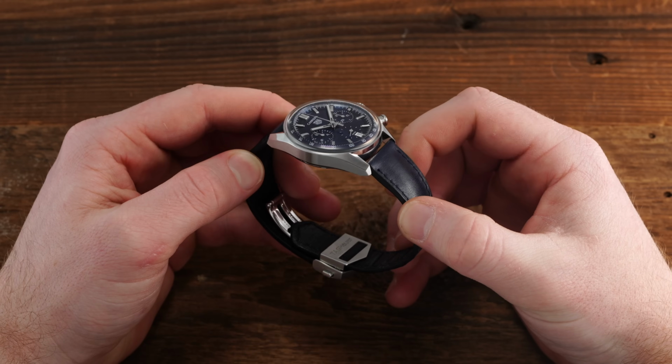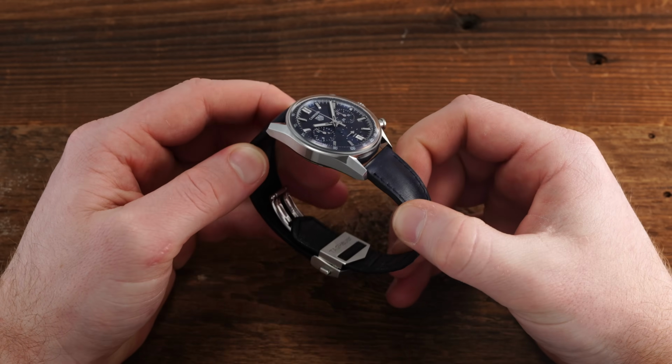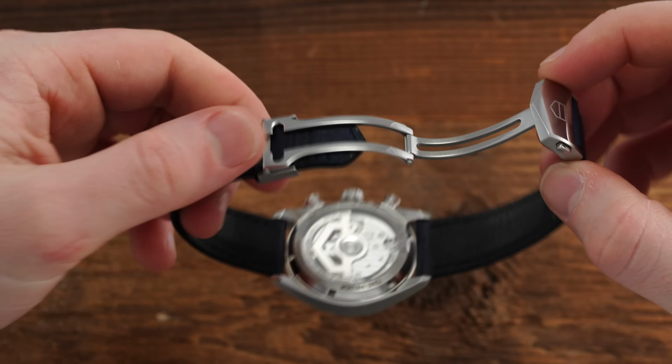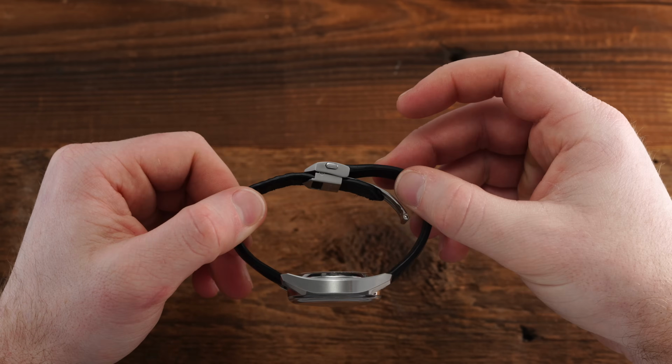This Carrera comes equipped with a smooth padded strap in navy blue, tapering from 20mm at the lugs to 18mm and securing by way of a milled push button deploying clasp that neatly hides the strap tail. The clasp operates well in providing the utmost flexibility to customize the fit as a result of not having the traditional holes in the strap for sizing.